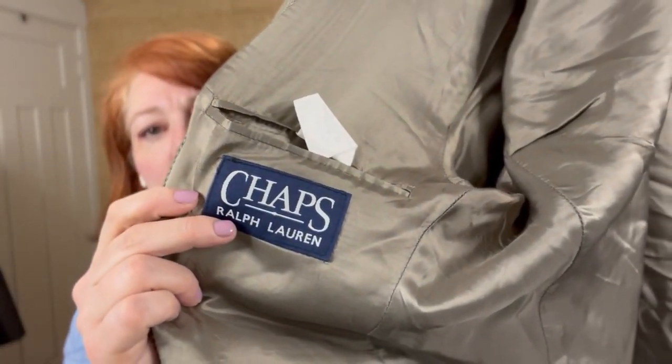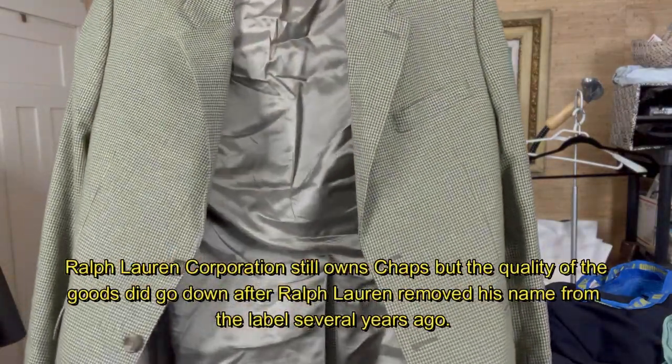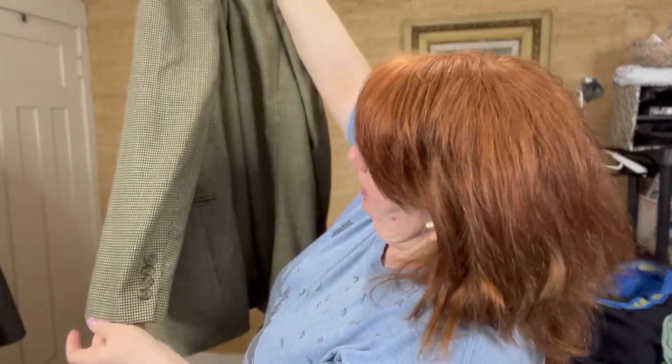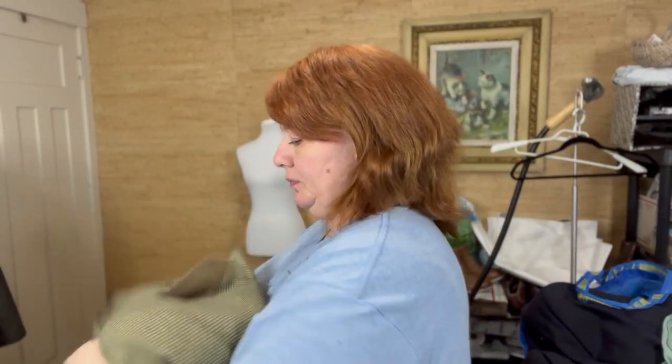Okay, this is made in Canada. And this is Chaps by Ralph Lauren. It has to say Ralph Lauren for it to be the Chaps by Ralph Lauren. If it's just Chaps, it's not the same line. I can't remember if it was bought at some point. I think it was. I'll have to look that up. Anyway, this is a really interesting houndstooth. If I get it close enough, you can see. It's like a mixed color houndstooth blazer. It's a two-button blazer. I think it's wool. Let me see. No, it's silk and wool. So it's 52% silk, 48% wool, made in Canada, which stuff that's made in Canada usually does well because they have good craftsmanship.